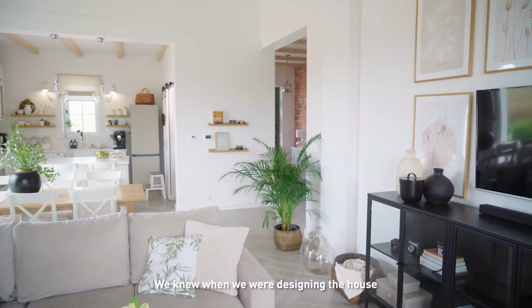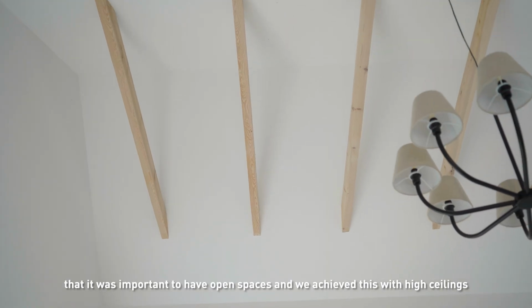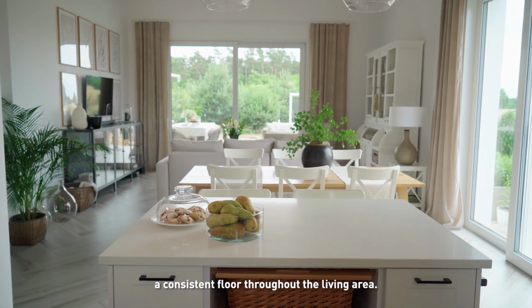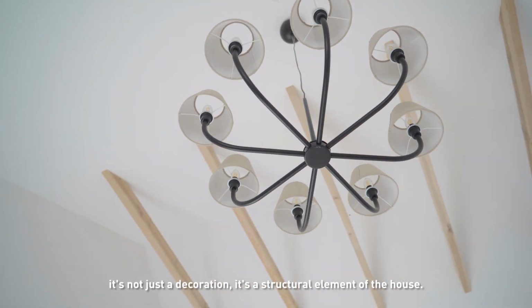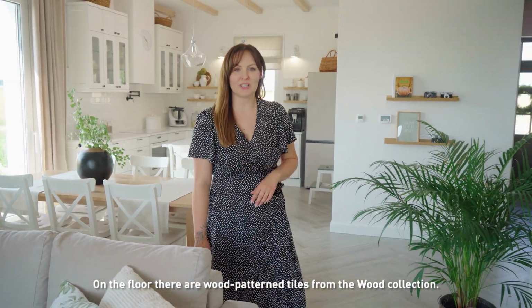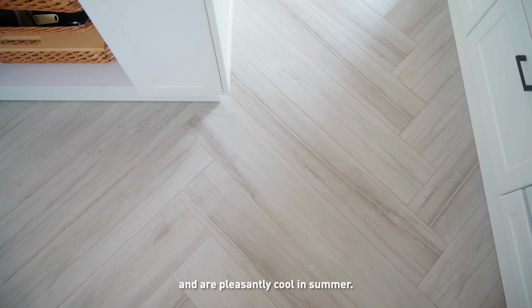We knew when we were designing the house that it was important to have open spaces, and we achieved this with high ceilings and a consistent floor throughout the living area. I really wanted to leave the ceiling beams. It's not just a decoration, it's a structural element of the house. On the floor, there are wood-patterned tiles from the wood collection. They work great with underfloor heating in winter and are pleasantly cool in the summer.